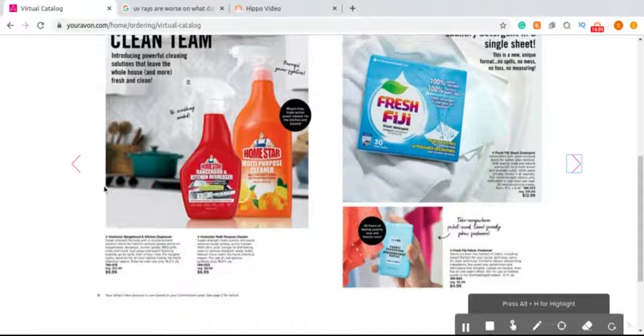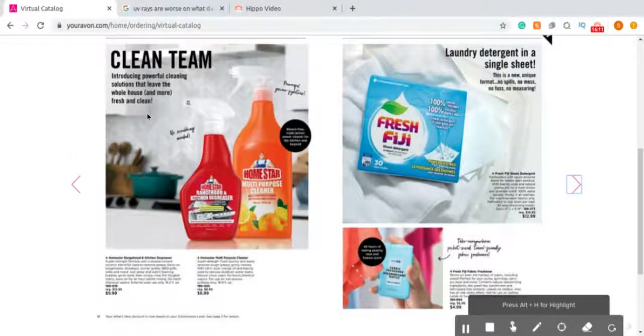And here we got some at-home cleaning products. I'm going to turn the fan on. I hope you guys cannot hear it. It's getting hot.